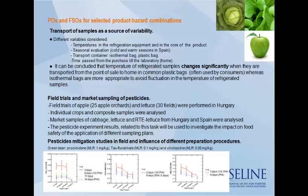Regarding pesticides, different field trials on apple and lettuce were carried out, and quantification of pesticides in unit crops and composite samples were analyzed. Market samples were also tested of cabbage, lettuce, and ready-to-eat lettuce. All these data were used in the project to determine sampling uncertainty and investigate the impact on food safety of the application of different sampling plans.